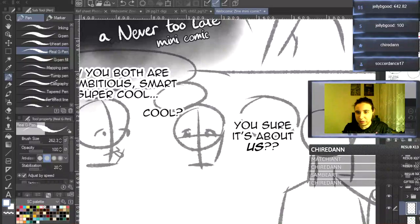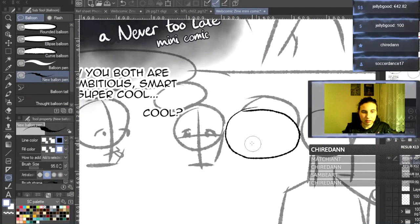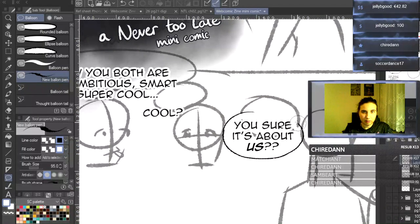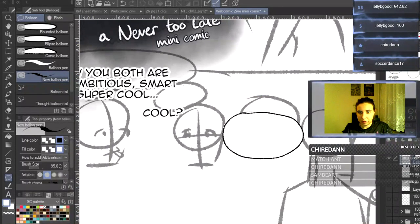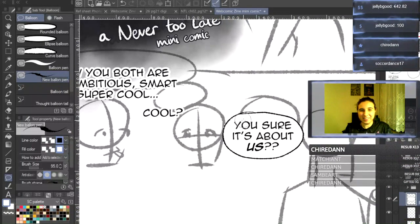Okay, I don't like how this speech bubble looks. Let me try with my regular balloon pen. But yeah, I don't know why it forms in here. Thank you! Yeah, I want it to be... my god. I need to figure out how to make the bubbles better.